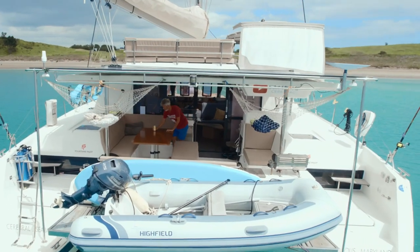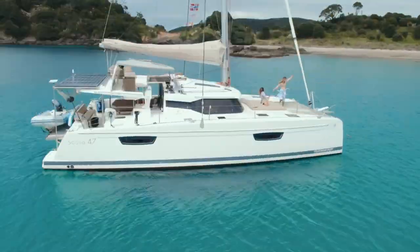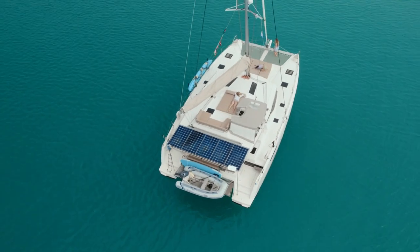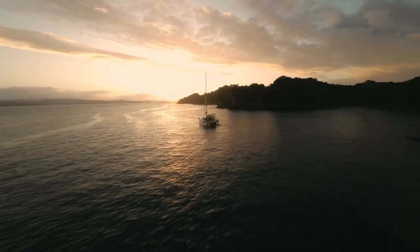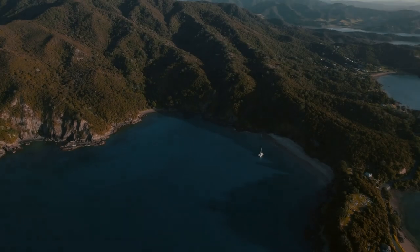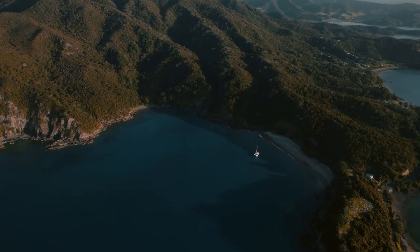On the outside of the boat, we have the lower lounge, the bow lounge, and the upper lounge. And that's it. That's our home on the water. Now let's get back to it. The crew is up bright and early to start their sail to Great Barrier Island.